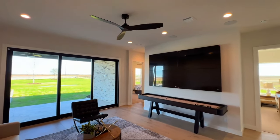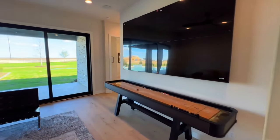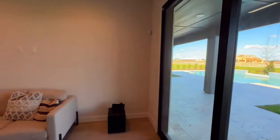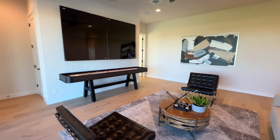So this would be a perfect room for a gamer right here. You got your sliding glass doors right there. You have this space completely open, great for entertaining, NFL Sundays, you name it. This is a perfect place for it. And I'll do a pan right here so you can see how much space we have in here.